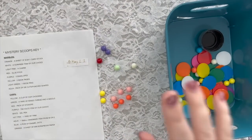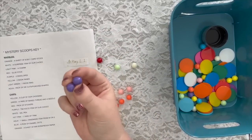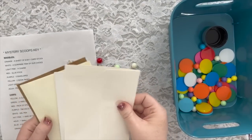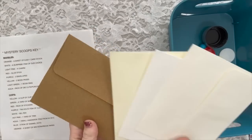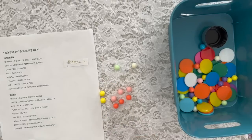Okay. Now, moving on to marbles. You got a bunch of them. All right, you got two purple marbles. So that means you got four envelopes. These are ivory envelopes, but they're kind of more cream colored. And then you got your brown ones. Four different tones. Yep. Okay, you got your one red marble. You got a glue stick.